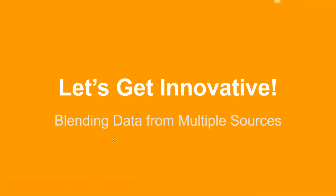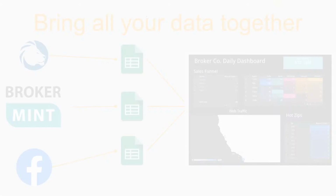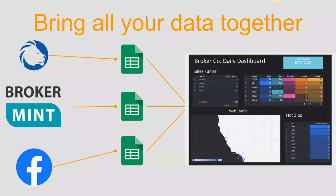One of the really cool things that this integration allows for as well is you can start to blend data from multiple sources. I'll show you a little bit about what we mean when we say that. When we've got all this data coming out of Brokermint and we've got all the data coming out of other platforms, let's say our CRM like Lion Desk or a lead source like Facebook, we can pump all that data into one data source, maybe a couple of Google Sheets that all go through to a single reporting tool.